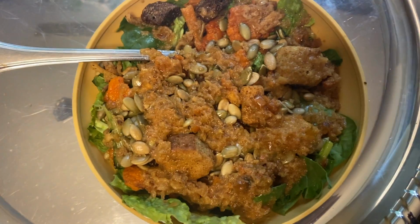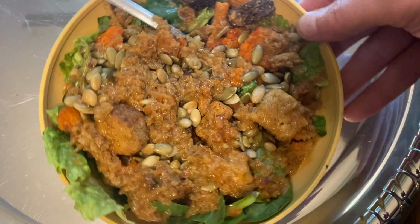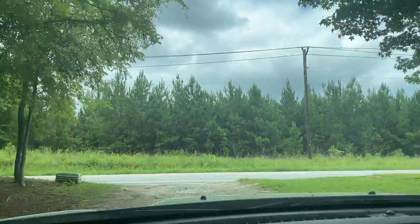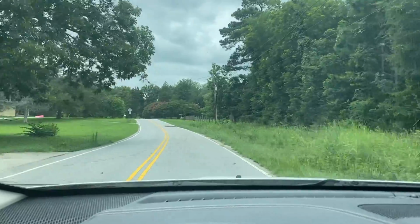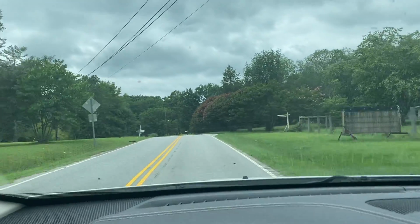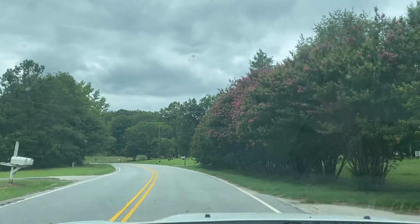Having a quick salad for lunch, and then we will be on our way. Changed my shirt due to the coffee stain incident. I just got Sol dropped off at Taekwondo, and I am headed back to my office.